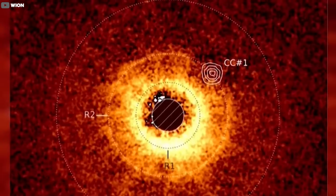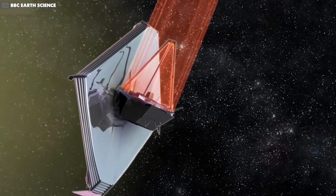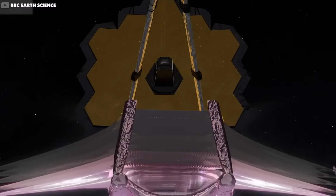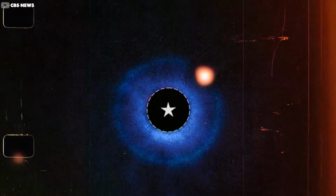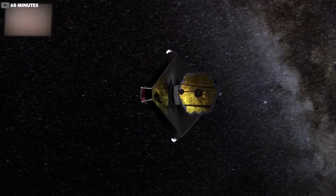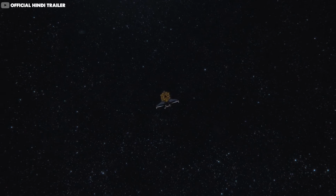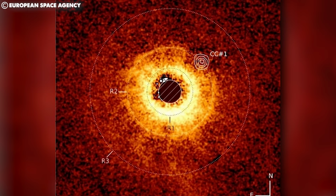This proves that Webb's futuristic instruments, specifically designed for high-contrast imaging and starlight suppression, really can pick out and record the faint light of these exoplanets from their bright stars. Webb's coronagraph teamed with the telescope's mirrors and sensors to unveil TWA 7b, thus establishing Webb as a sorely needed telescope in the search for distant planets. This magnificent achievement advances the cause of detecting other exotic, newborn, distant planets that were previously out of reach.